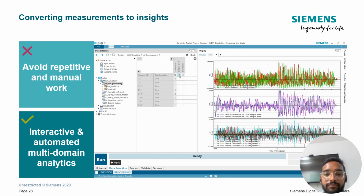So here we'll be talking about multi-domain analysis. The very big advantage of Simcenter Testlab is that it opens up towards seemingly very difficult types of analysis. In this example, we are using the same new Testlab application, but rather than perform NVH analysis, we'll compare the impact of two different road surfaces on the durability of the vehicle under test.